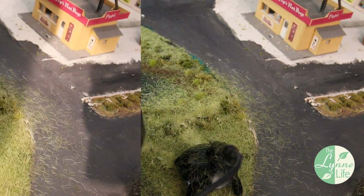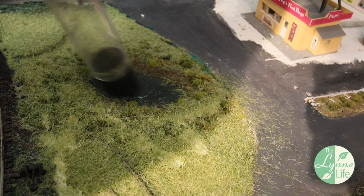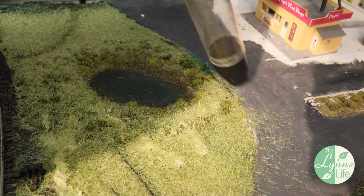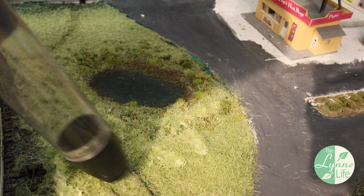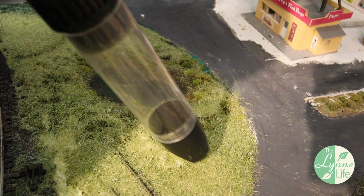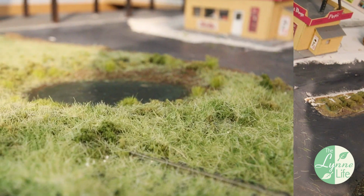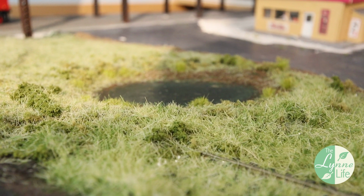Okay. The downside of static grass, of course, is the mess. I use a little battery operated vacuum to vacuum it up, and it collects it so I can reuse it. I can reuse the grass, and you suck it up over the areas you've applied. So as you can see, it doesn't look too bad. Can you see how it's standing up?